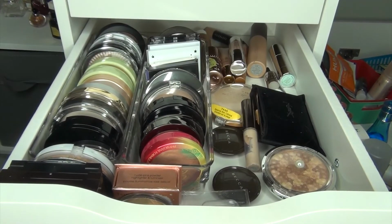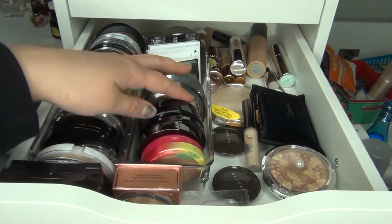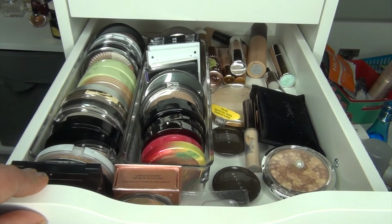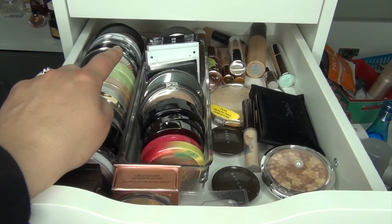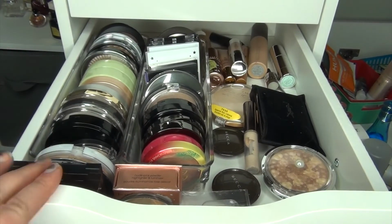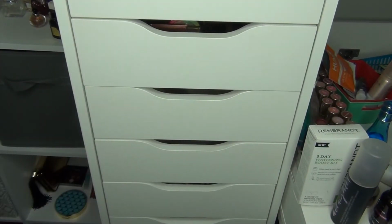Okay, you guys, I don't know if I'm totally happy with this yet. I'm going to leave it for right now. I'm a little overwhelmed. I don't quite know how I want to organize this. But I feel like there's so much wasted space back there that I can't get to. That's the only thing I don't like about these Alex 9 drawers, is that they don't pull all the way out, so you don't get the full access of everything that's in there. So I'm going to go on to the next drawer.